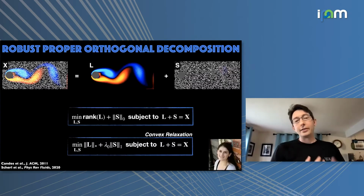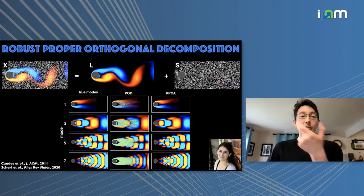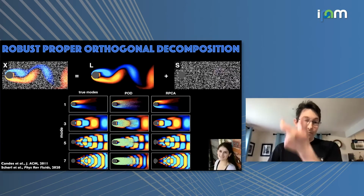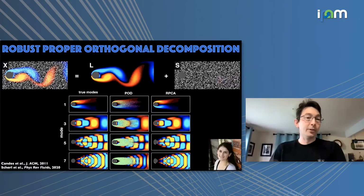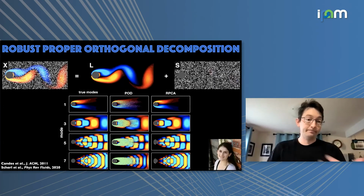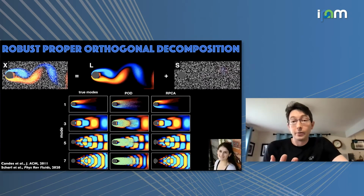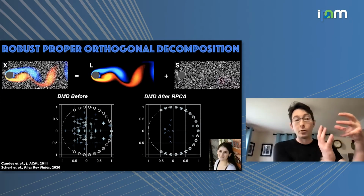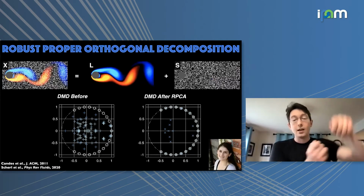If you look at the true modes of the clean system on the left, you can approximate those with the bad X matrix, the salt and pepper noisy matrix in the middle column. And after we clean the data using our procedure, you almost perfectly recover the correct modes by decomposing L. So those low dimensional patterns come out. You can use those for modeling, like with the dynamic mode decomposition. So before cleaning the data, we get really poor models. All of the eigenvalues are supposed to be on that unit circle with the circles.